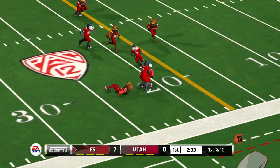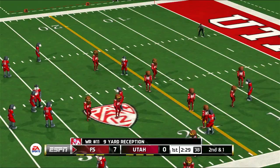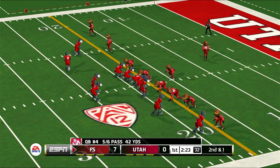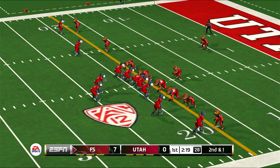Caught in the open field. He's tackled at about the 19-yard line. That's good for a gain of 9 yards. That brings up second and one. Let's go!